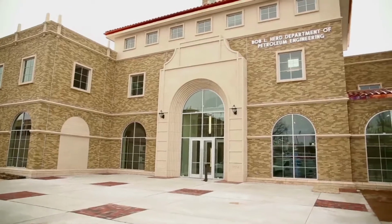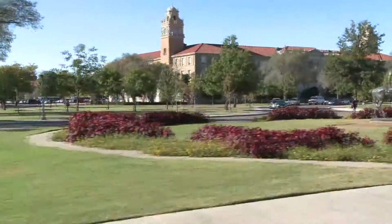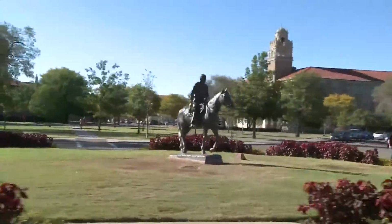The Bob L. Hurd Department of Petroleum Engineering has a new home in the Engineering Key. Plus, we sit down with Dr. Lawrence Skuvenek to find out some little-known facts about our new provost. We'll bring you the latest news in a red and black recap. This is Texas Tech Today Monthly.